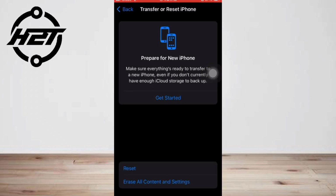Once that's completed, or if you back up to iCloud in the usual way, you can move on to transferring data from iPhone to iPhone.